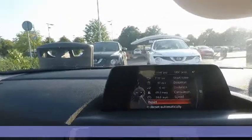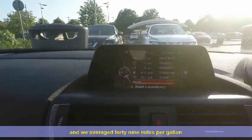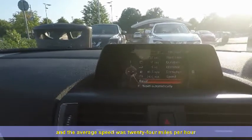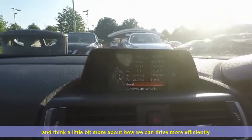Okay. Started at 7:30. 17-minute journey, 6 miles, and we averaged 49 miles per gallon, and the average speed was 24 miles per hour. So let's see what we can do if we take a little bit more time and think a little bit more about how we can drive more efficiently.